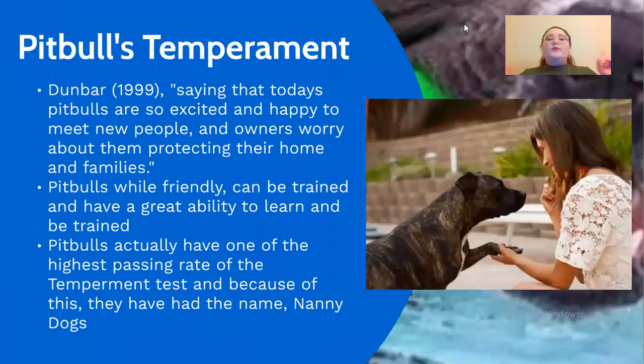So pit bulls' temperaments. Now, this is directly related to my last slide. Dunbar in 1899 said that today's pit bulls are so excited and happy to meet new people, and owners worry about them protecting their homes and families. Because dogs are so nice and friendly and want to go meet everybody, people worry that they won't protect their homes, but instead will go lick and kiss the intruder in the house, unfortunately. And with my next point, of course, while pit bulls are friendly, they can be trained and have a great ability to learn and train. That is also very true.